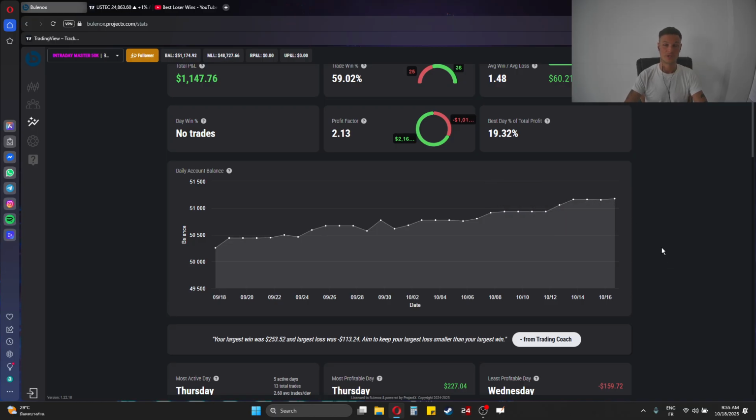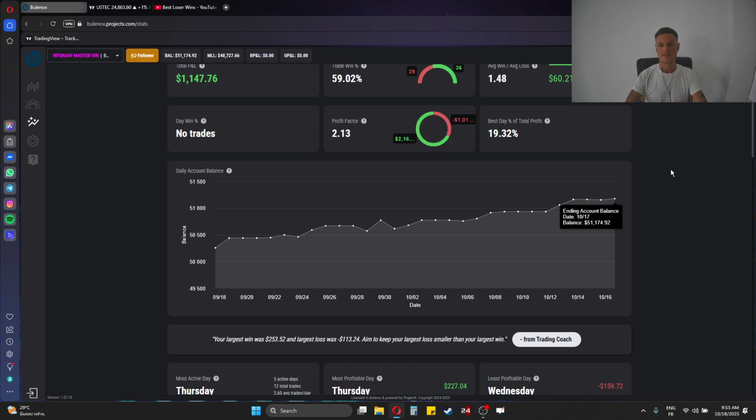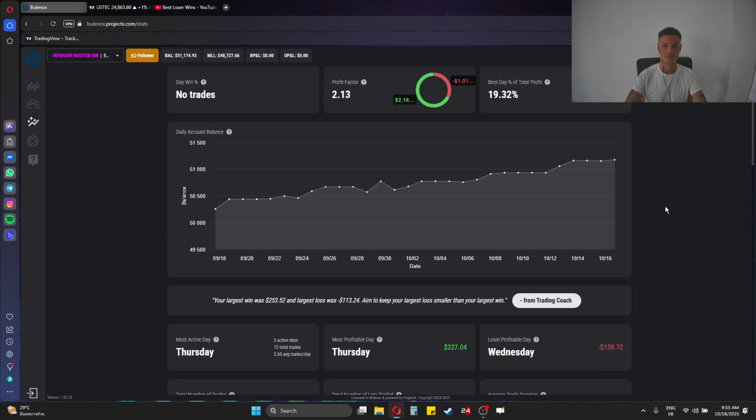This steadiness here, this kind of boring, slow uprising PnL curve is exactly what you want to see for yourself or a trader that you follow, because this shows you here that it's always the same risk to reward. This shows you that there's no over trading. This shows you that there's the right mindset, the discipline. You're going to see also I don't take a lot of trades per day.